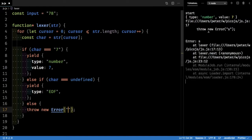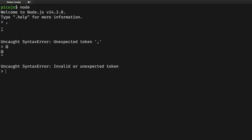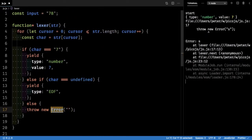How does JavaScript do this? Let's try node, and then we do something like comma. Unexpected token. No, that's not token. I want some character which is unexpected here, like this one. Now invalid. Oh, it's different. Type syntax error, or what was it? I forgot. Here it's syntax error. Okay, cool. So unexpected token. Let's make it unexpected character in our case. So it will be syntax error.